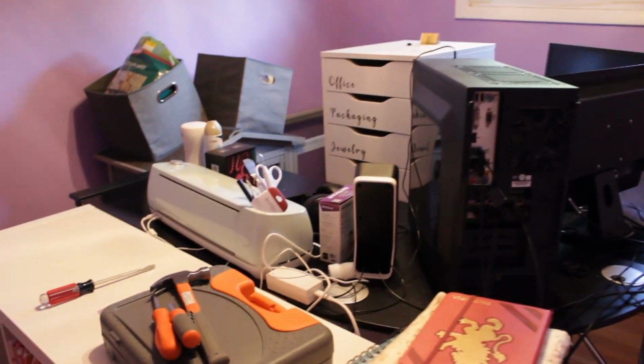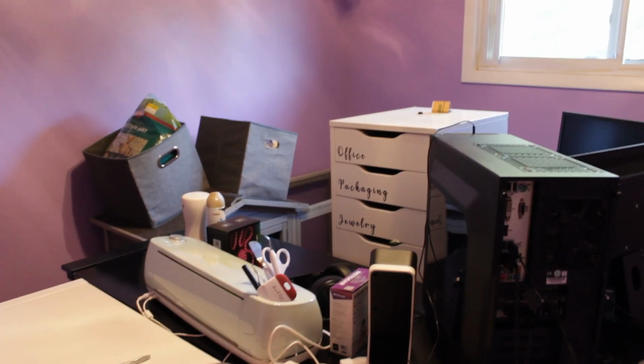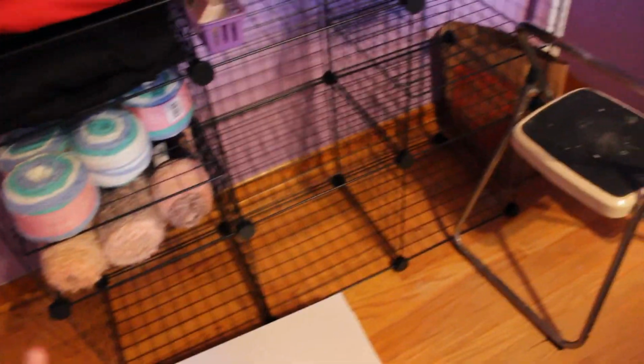But I want to use my computer, so I'm gonna start moving some of this furniture where I want it to go, just so it's not in the middle of the room anymore. Yeah, I think I'm gonna put that white drawer thing in this closet somewhere once I configure the shelves.